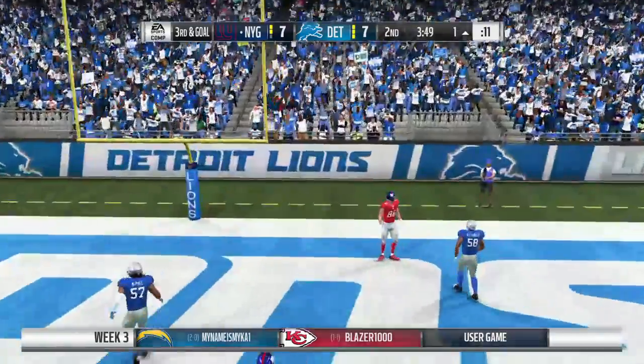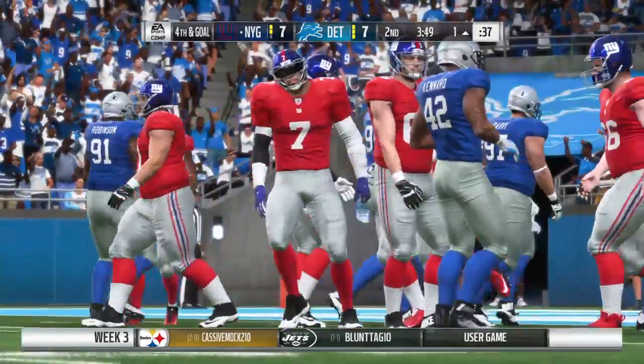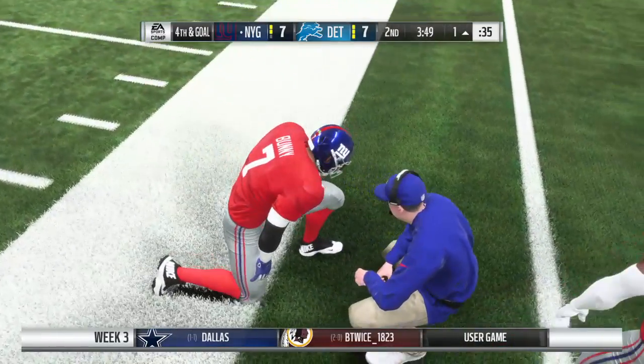They'll look to throw on 3rd and goal. Detroit was up for the challenge through the air. They force a 4th down. How about the defensive stand here from 1st and goal, 3 straight in.